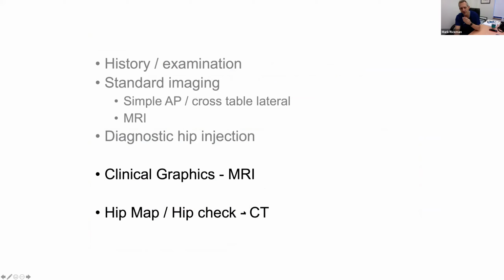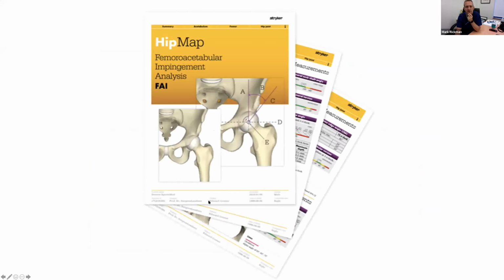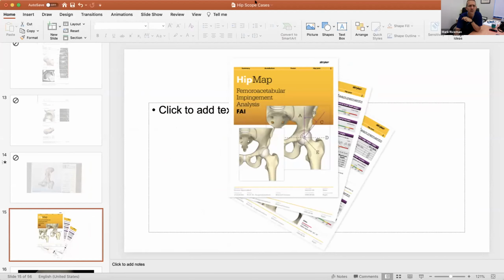And then the imaging, now I'm hoping, so I used to use something called clinical graphics. I've now gone over to using HipMap, which is based off a CT scan. And this is a Stryker product. And I'm hoping that I've got one. If I do that, and that. So can you see that on my screen now?